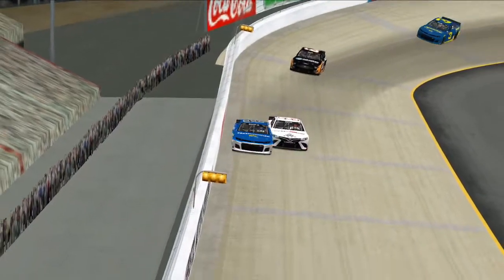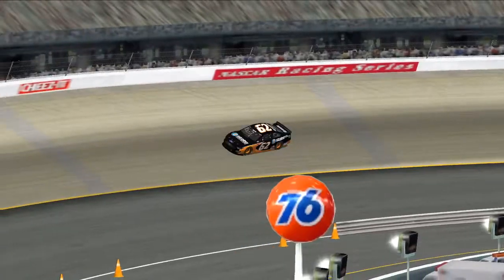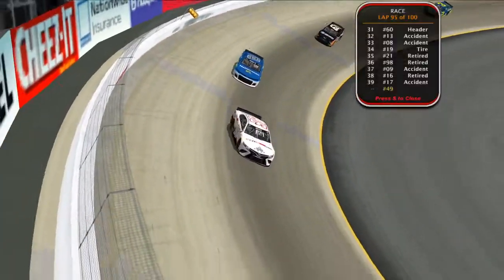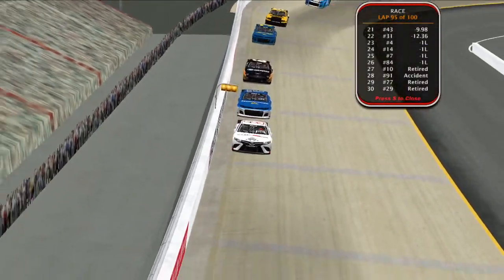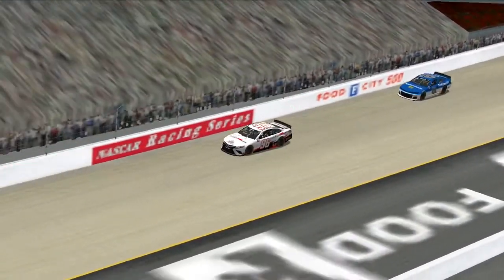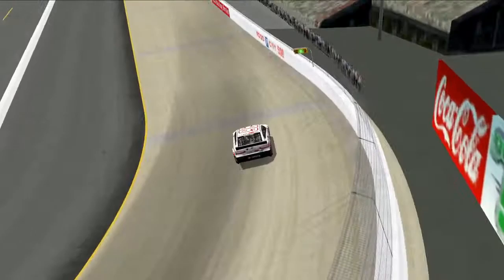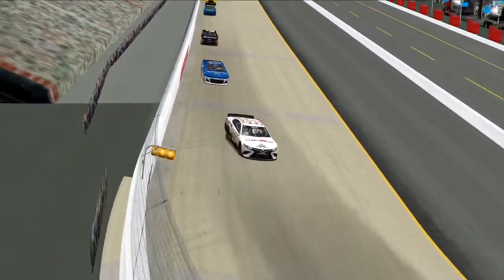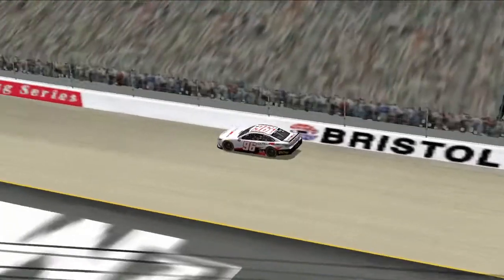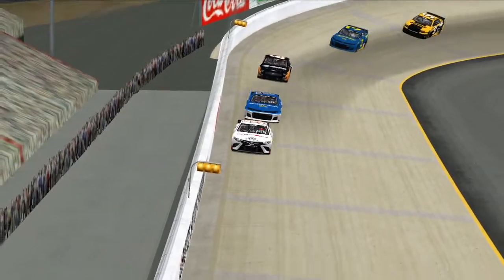Looks like Jack Halleck is making his move on Bradley Bishop Jr. He is going down low. Drake Kalita in 3rd place. Jack Halleck to the lead here at Bristol. Quite a bit of cars out of the race. It's been quite the wreckfest here at Bristol. Jack Halleck is pulling away from Bradley Bishop Jr. Unless he makes a big mistake, the deal might be sealed.